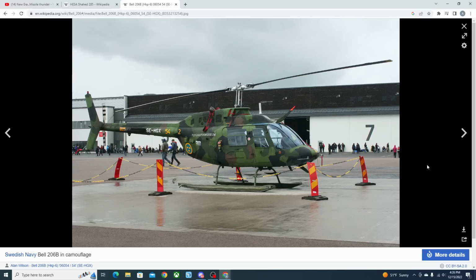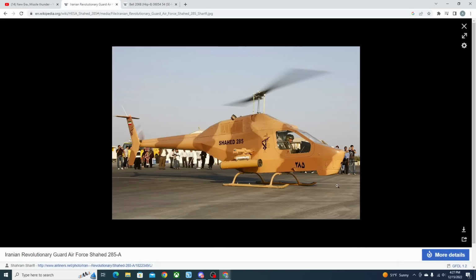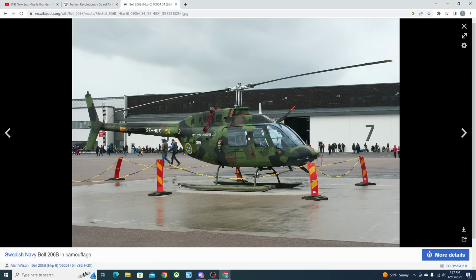I'm about to show y'all the ugliest helicopter, the worst helicopter ever made. What is this? Like, what is this supposed to be? I don't even understand what their end goal was in this whole entire ordeal of making this helicopter, because it's actually made from this one.